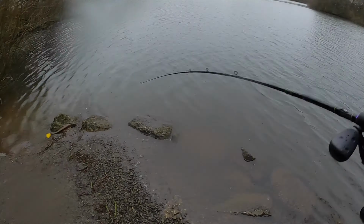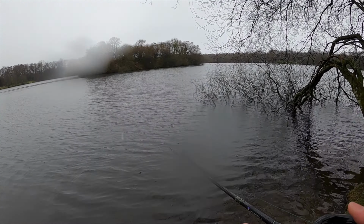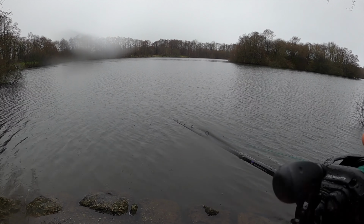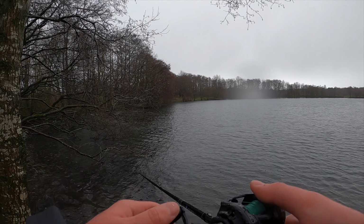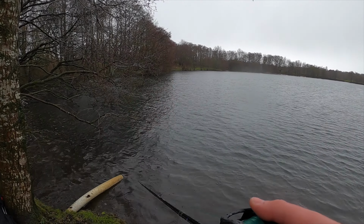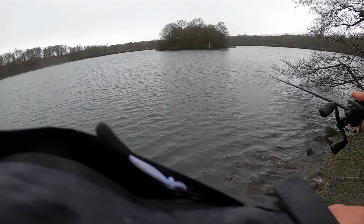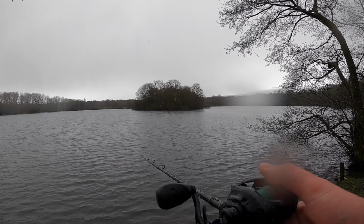Oh, this weather's making my life so difficult today. My hands are ice cold. Oh, might have just had a nibble then. It can be hard to tell when you don't really know the bottom. But this lake I'm on now, so windy as well, and the wind chill factor. I had a look at the real feel of the weather today. I think the actual temperature's about 0, but because of the wind chill factor, we're talking about -6. Oh, worst day I could have possibly forgotten my gloves.